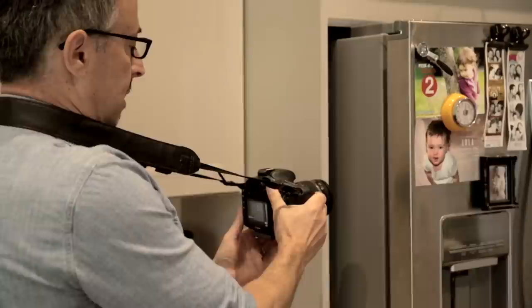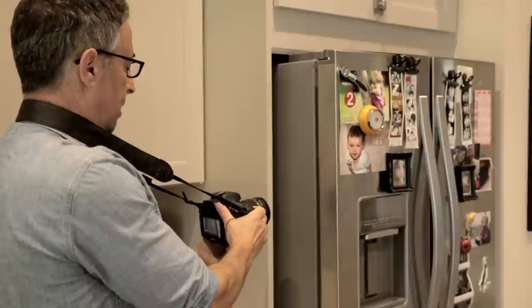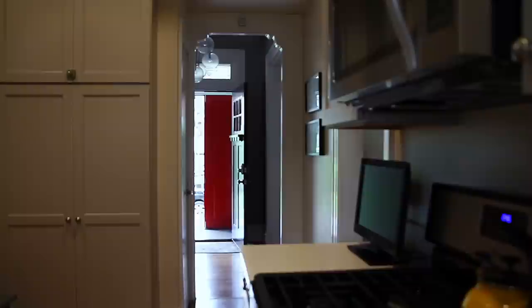And then you want to be perfectly parallel to the wall that you're shooting against. You don't want to move the camera this way or that way. Just try to keep it parallel. Try to keep it still. And then start filming, and move as slowly as possible. Don't worry about sound, because we're not going to use any sound. Try not to make any really jumpy movements.